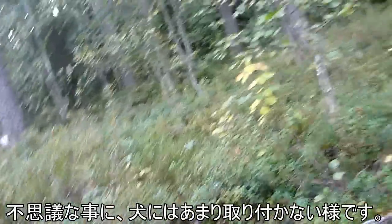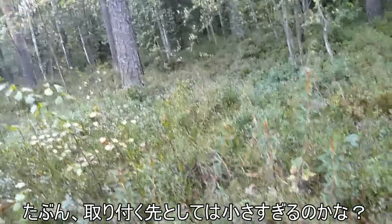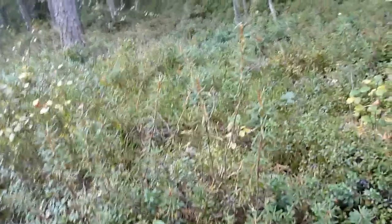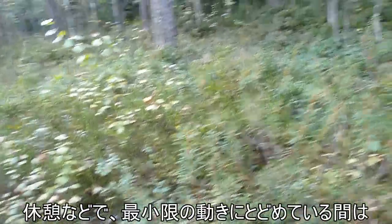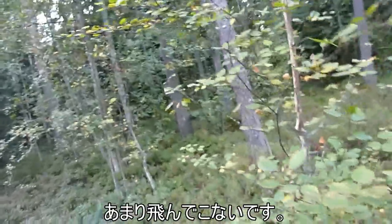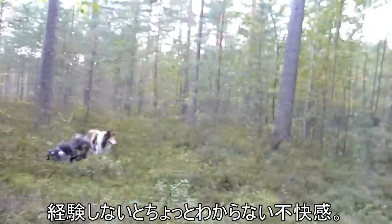Actually, I found it surprising that dogs don't get them. I think dogs are too small to be attractive to them, or something like that. So if you stay put, like having coffee, they don't bother. But if you are in the forest trekking and picking berries, then it's horrible. I mean, you don't understand it until you experience them.